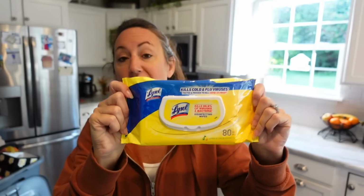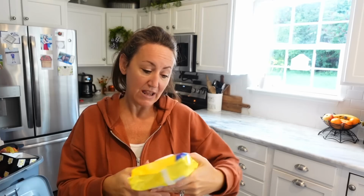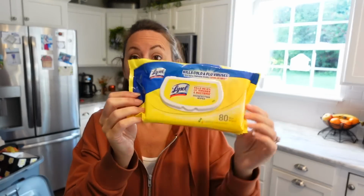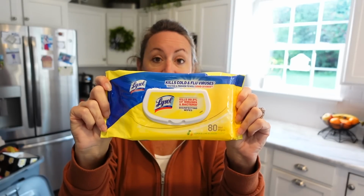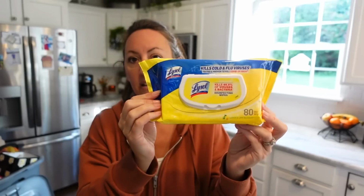Oh, name brand. This is a big find. Look at this big old pouch of Lysol antibacterial wipes. You get 80 wet wipes in here. This is great. Keep this in your kitchen, bathrooms. We're always cleaning. But how great is that? If you spill something, just a quick little wipe down. Got those.